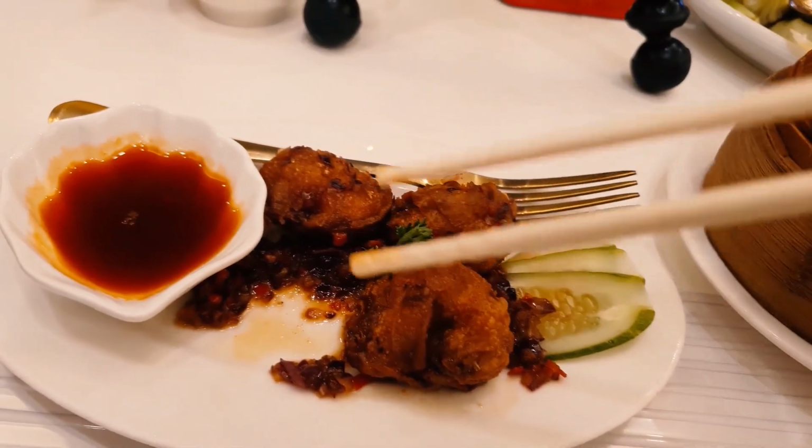Since our dim sum food is here, let's immediately dig into this one. Let's start with this fried dumpling here. This fried dumpling comes with this reddish sauce. Let's try this. The sauce is sweet and sour. The dumpling's kind of spicy, and the skin of this dumpling is perfectly flaky.